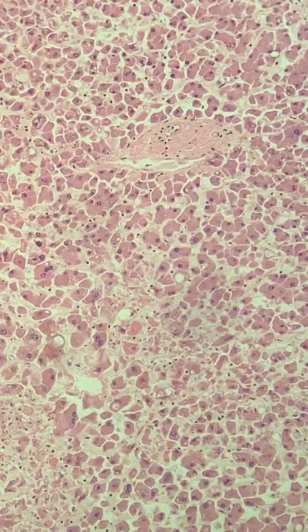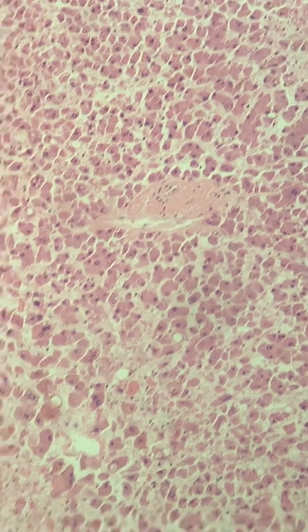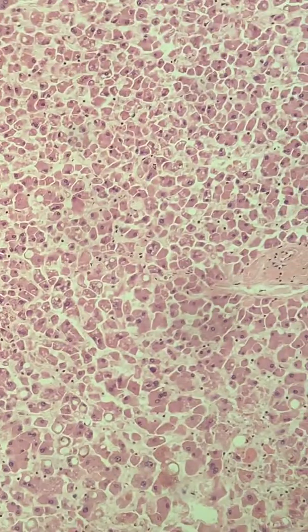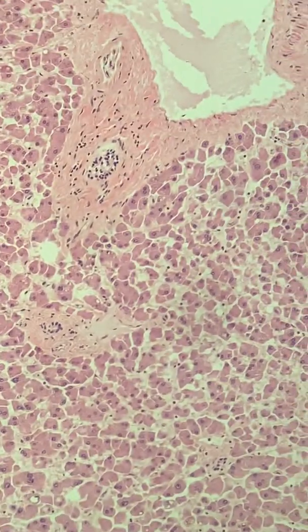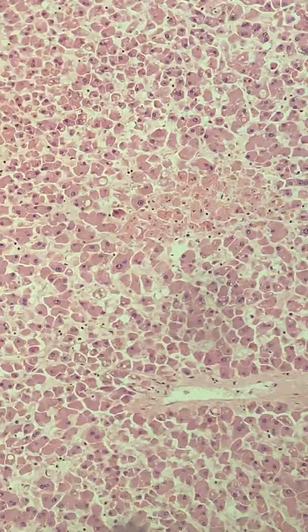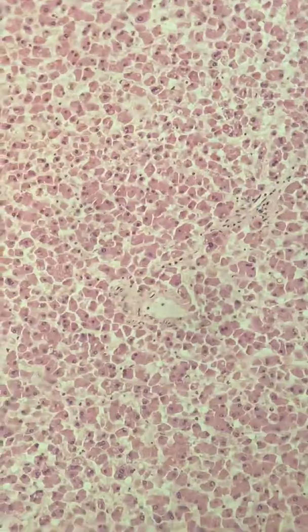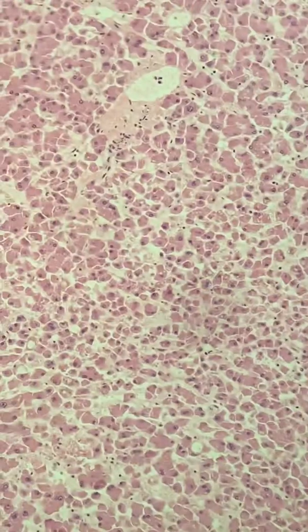And here's a portal triad. You can see not much in the way of inflammatory cells. And although there's a mild steatosis, you don't see any significant steatosis. So not much in the way of fatty change. Here's a nice portal triad. And you can see that the liver cells are very intact and normal, other than, again, the zone 3 and zone 2 liver cells showing some ischemic necrosis. And that's, again, due to the terminal phase of cardiogenic shock.